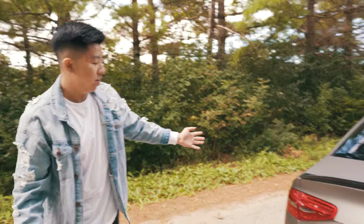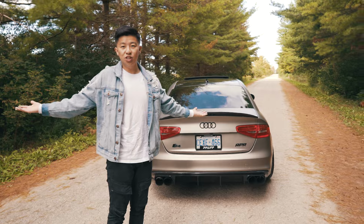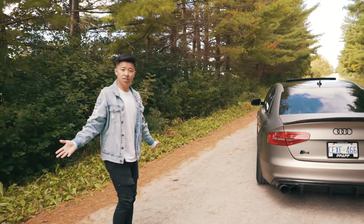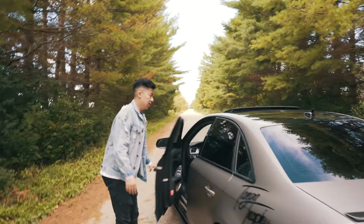I really love how the back end looks, how everything looks, honestly, because it's my car and I literally modded it the way I want it, and I couldn't be any happier. So I think that's it for the exterior. Now I'm gonna pop the door open. I got a couple interior things.